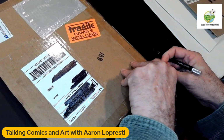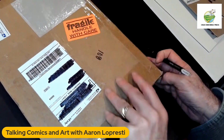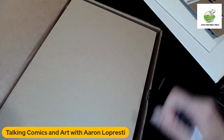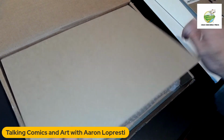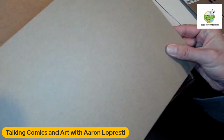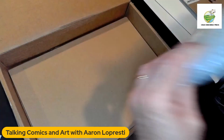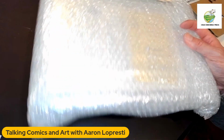It's always nice to see stuff packaged well. Let's take a look inside the box. I almost expect a vampire of some sorts to come rising out of this. It's a nice piece of cardboard in there. Nice bubble wrap. Shipped in a nice box with another piece of cardboard on the bottom. Let's get the box out of the way.